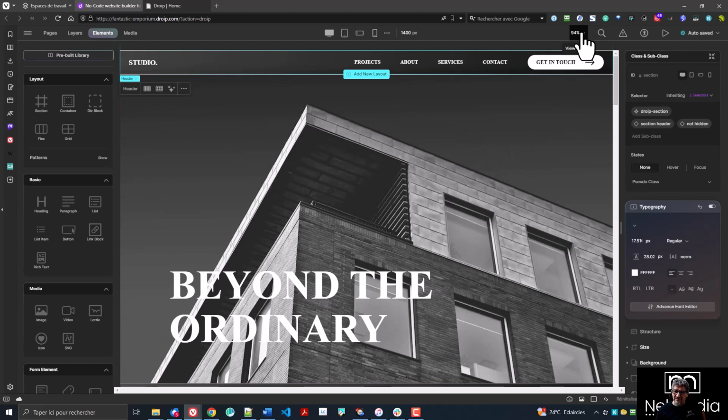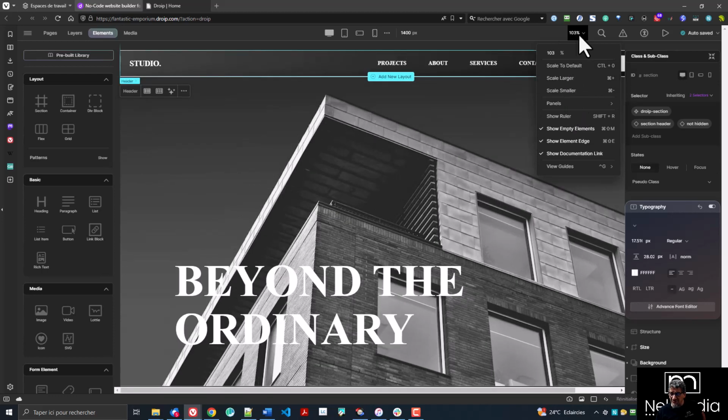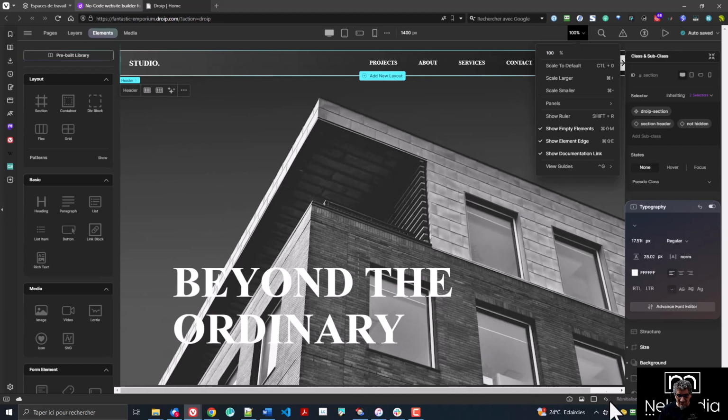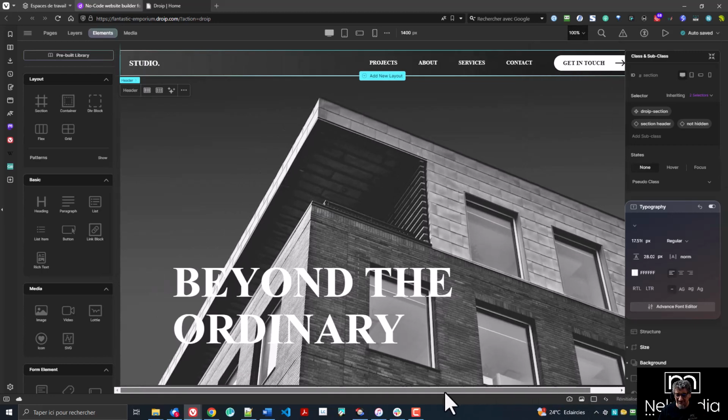I'm at 94% because of the spacing of the other elements, so my page is not 100%. I can scale to default. Default is not 100%, okay. So I will say larger, it goes to 103, a little bit strange. So we'll have to manually put it at 100. So 100, of course, I will have a little scroll bar because of that. I don't have enough space, but at least I see really what will be on the page. Besides, of course, the toolbars on each side.